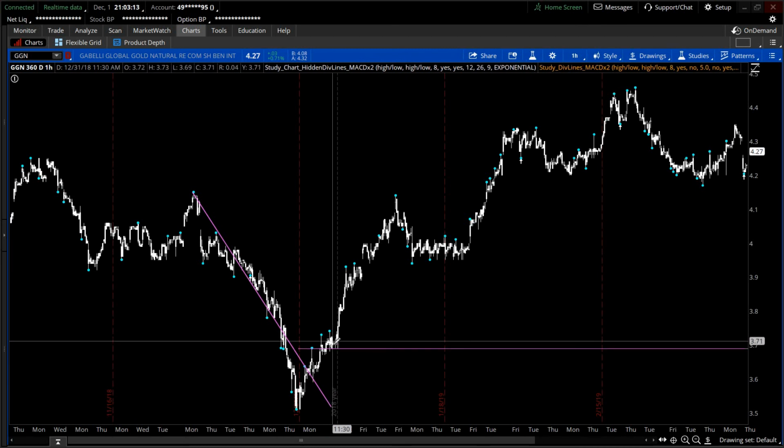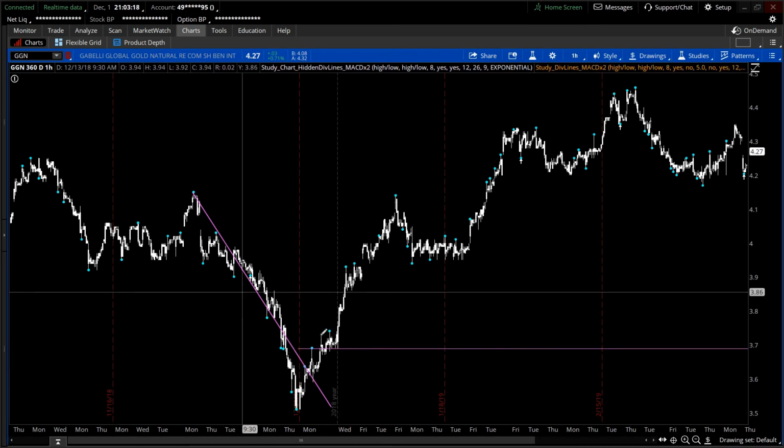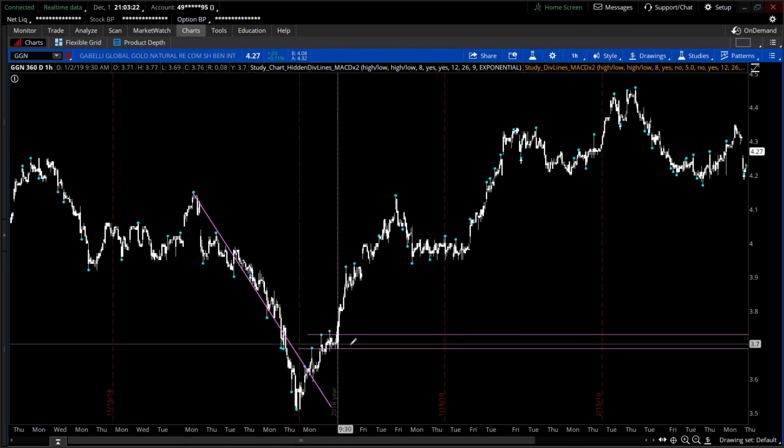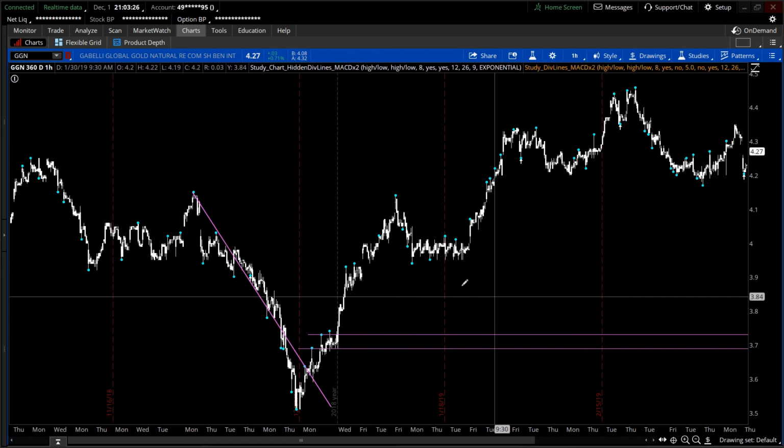It's still dancing, it's supporting. So this one became no longer valid. Now you need this one up here. You need to break out of there because it's staying within a range. And then it broke. And that's where you start making your money.